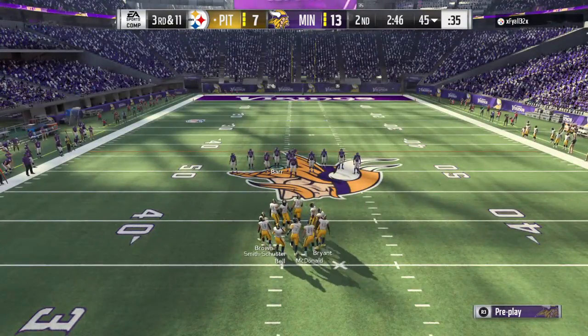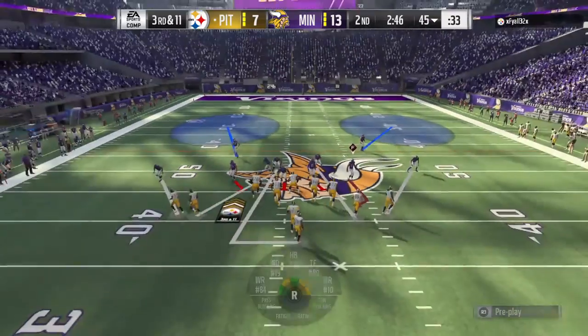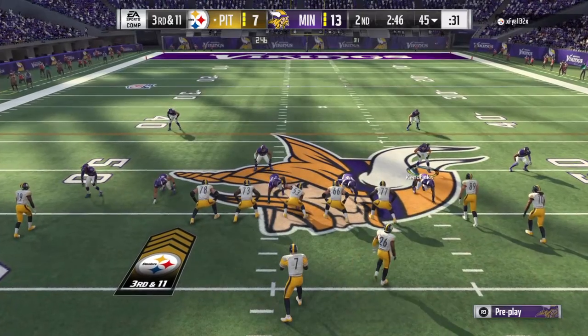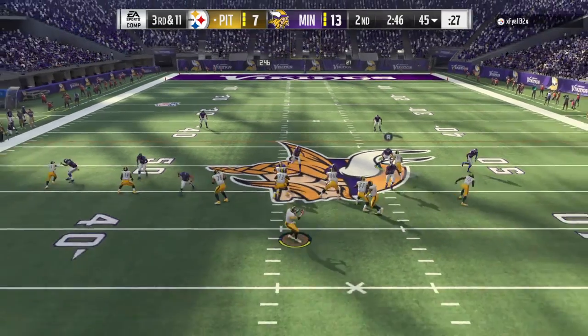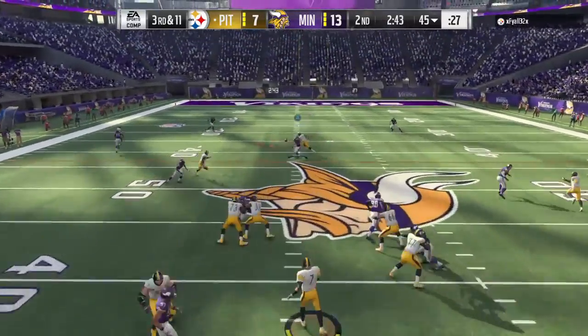Well, not to get too overcritical there because he knows what he's doing, but his shoulders looked a little off kilter there when he threw that. I don't think you're being overly critical there. You're just analyzing it, and he gets those shoulders right. That pass will go from incomplete to complete.